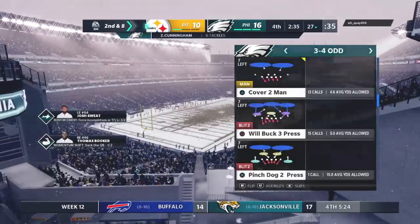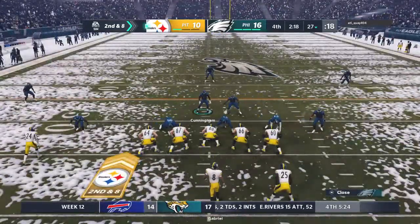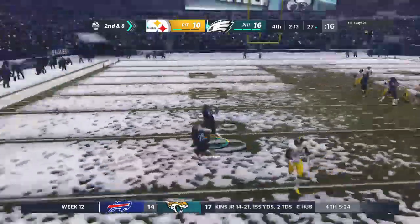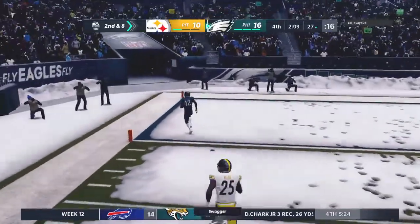I don't think any of us were surprised that they decided to start this drive on the ground after the last 2 drives ended in interceptions. Unfortunately, though, not a lot going on that first play. Yeah, I think they anticipate. And a crusher there as it's intercepted. Oh, yeah. Picked off at about the 31.